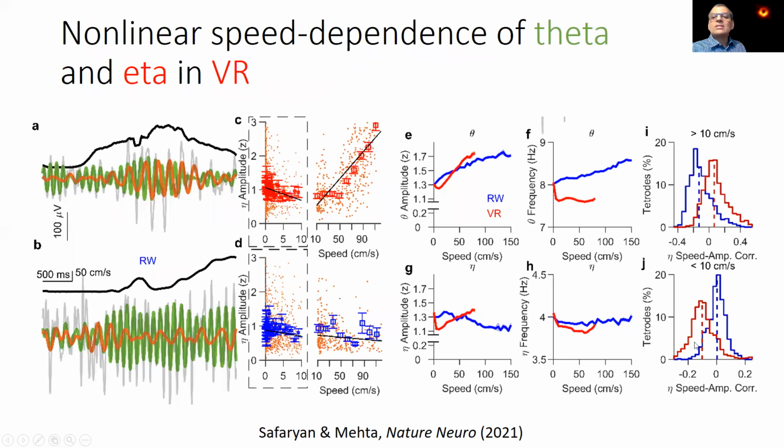And if we looked at the stats across all the data, these are the two important figures. Here you look at theta frequency that increases with running speed in the real world. In VR, theta frequency actually drops very quickly from stationary to low speed and then it remains flat. The amplitude of eta in the VR shows a nonlinear dependence. It drops first and then goes up, whereas theta amplitude in the eta band signal, of course, keeps reducing.